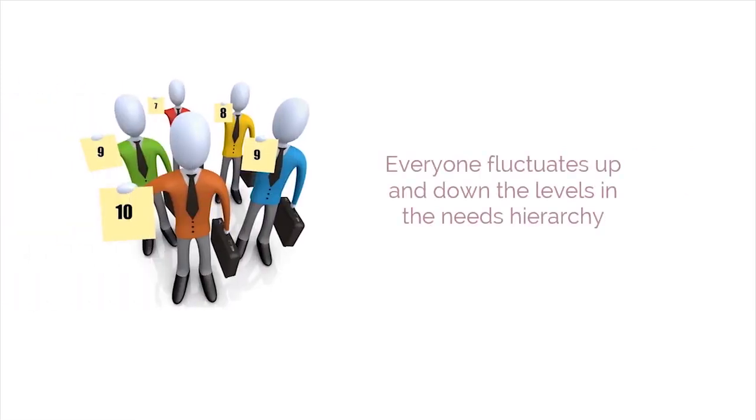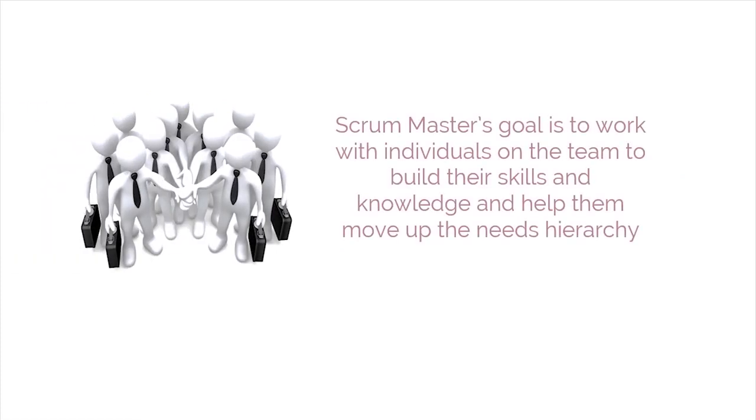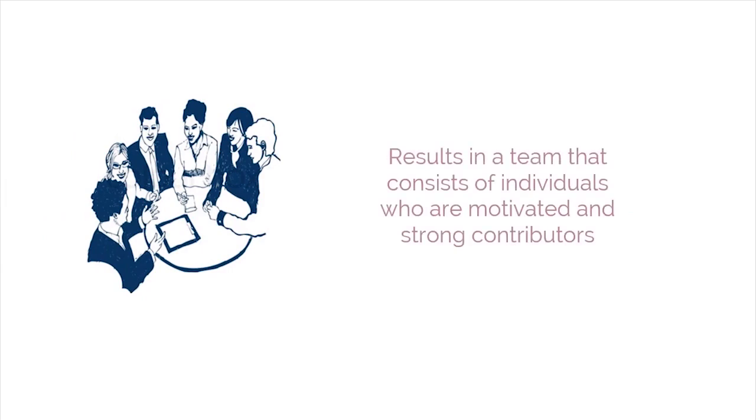Additionally, everyone fluctuates up and down the levels in the needs hierarchy throughout life due to their own motivation and efforts to move up the hierarchy, or sometimes due to factors beyond their control that may push them down. The Scrum Master's goal is to work with individuals on the team to build their skills and knowledge and help them move up the needs hierarchy. This support results in a team that consists of individuals who are motivated and strong contributors to the project and to the organization as a whole.